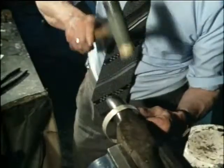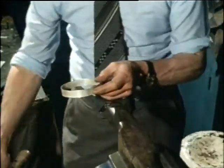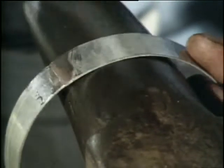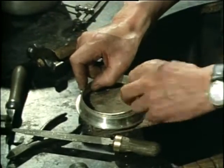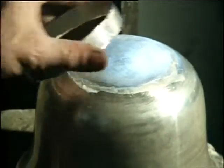Very precise work here with the planishing hammer. John is adjusting and shaping the base ring so that it'll fit into the kettle stand. This is a coating of flux which helps to braze together the silver and the silver solder.